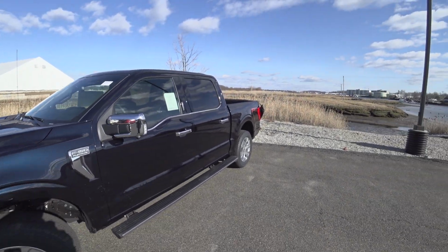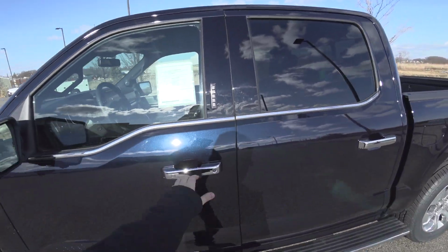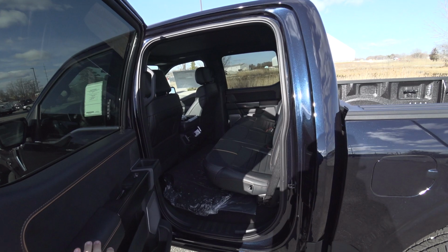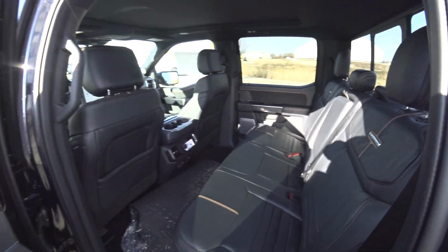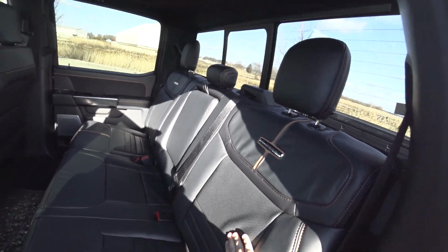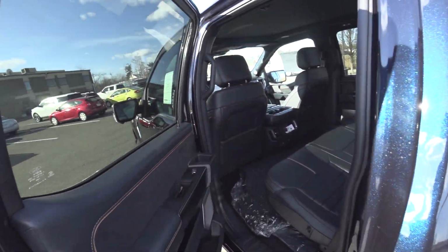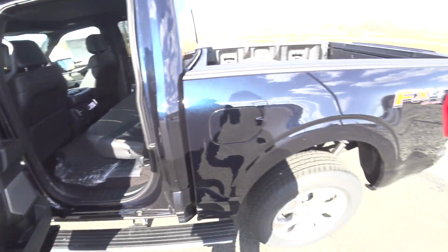Today we have the all-new 2021 Ford F-150 Platinum. This is the top of the line for your F-150 and it shows. Not only is this truck loaded with new features courtesy of the refresh slash redesign that just occurred, it is absolutely gorgeous. This leather is just phenomenal. And you also have Alcantara, open pore wood trim, and a Bang & Olufsen sound system.